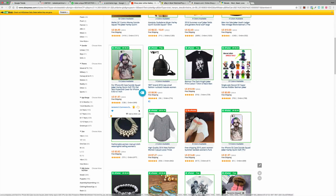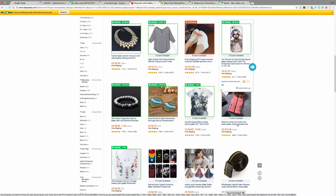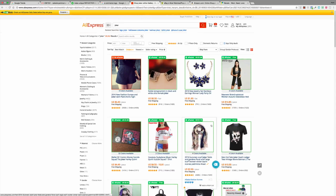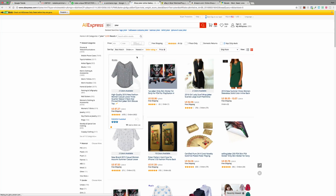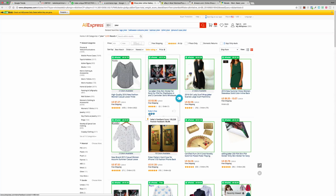But yeah, you can see some of the same items that we saw before, but tons and tons of items. Let's go ahead and go by seller rating, and we can see who has the top ratings. You can see some of these jewels right here. These are great. These are the actual rubies.